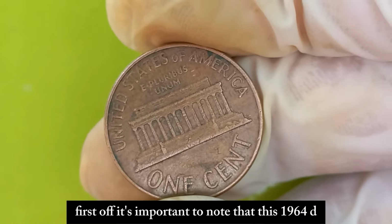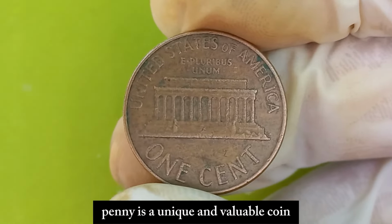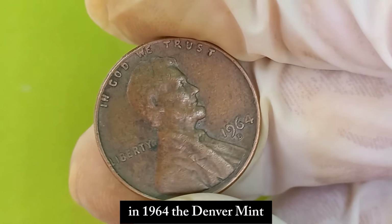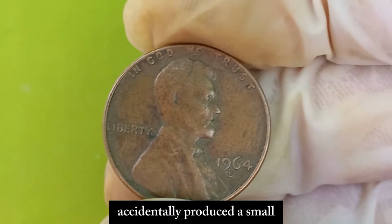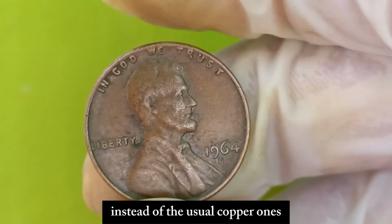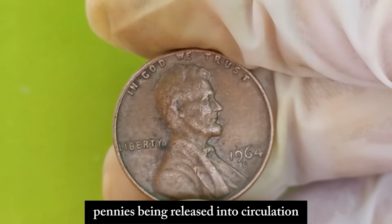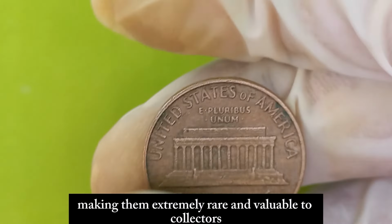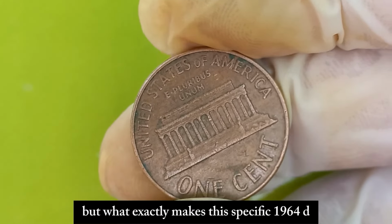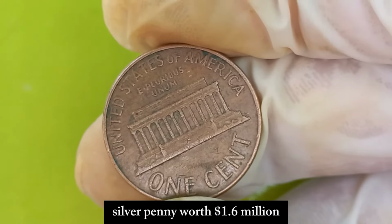First off, it's important to note that this 1964 penny is a unique and valuable coin because of its rarity. You see, in 1964, the Denver Mint accidentally produced a small number of pennies that were struck on silver planchets instead of the usual copper ones. This mistake resulted in a limited number of silver pennies being released into circulation, making them extremely rare and valuable to collectors. But what exactly makes this specific 1964 silver penny worth $1.6 million?